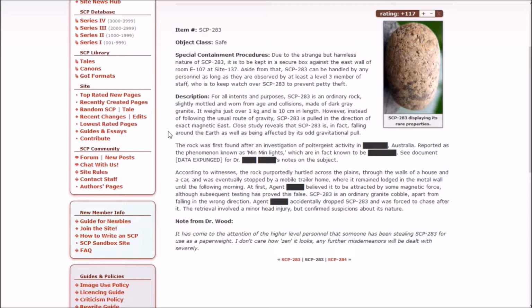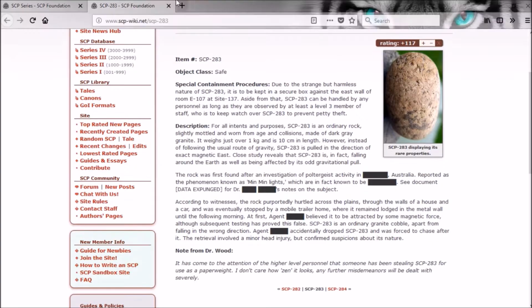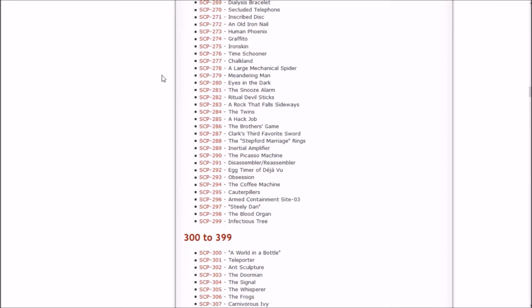Note from Dr. Wood. It has come to the attention of the higher-level personnel that someone has been stealing 283 for use as a paperweight. I don't care how zen it looks, any further misdemeanors will be dealt with severely. Probably termination. So, well, that was a nice, fun, harmless one after the ritual devil sticks.